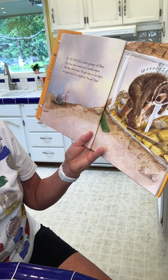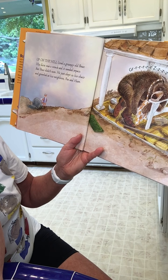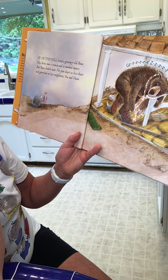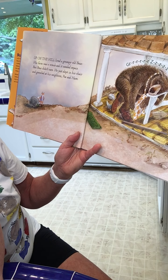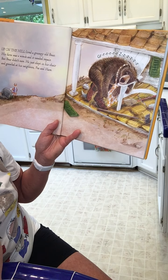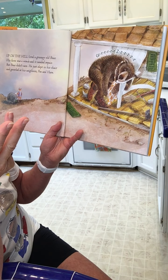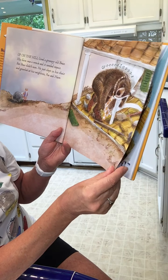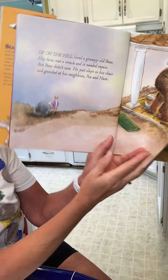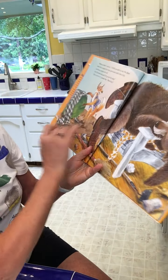Up on the hill lived a grumpy old bear. His farm was a wreck and it needed repair. But Bear didn't care. He just slept in his chair and growled at his neighbors, Fox and Hare. Hey, what kind of book is this? Bear, repair, chair, hare. This time she wrote a rhyming book. And look over here in the side, giving us a clue.